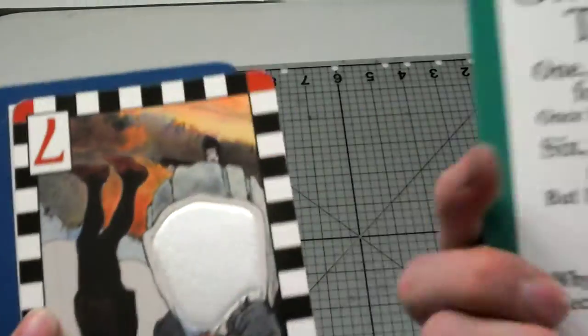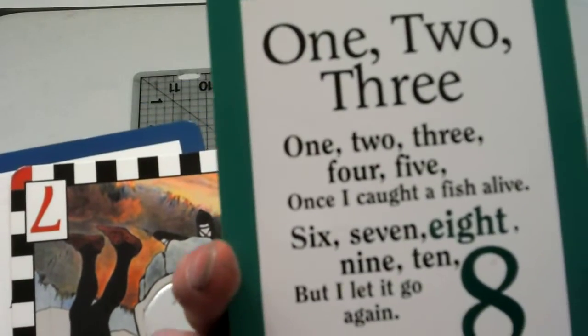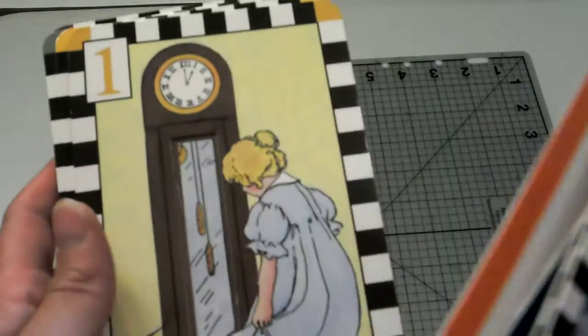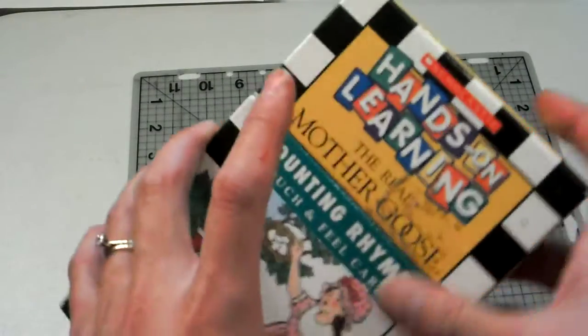Ooh, look at this one. 1, 2, I don't know that rhyme. 1, 2, 3, 4, 5. Once I caught a fish alive. That's weird. Anyway, so these were something different, and they were cool images. I thought that'd be a really fun kids album that could be somewhat interactive with parental supervision, of course, because a small child would just destroy an album.